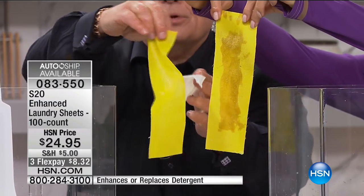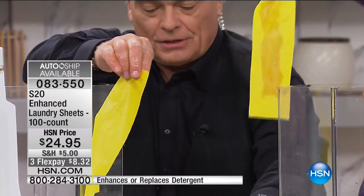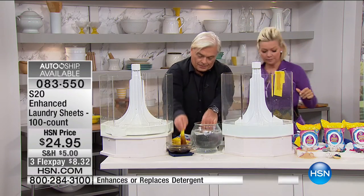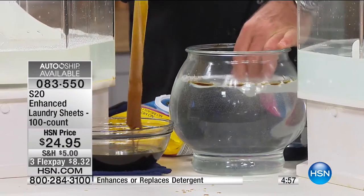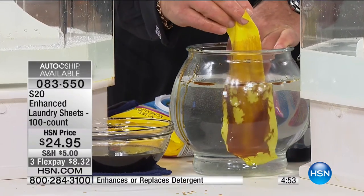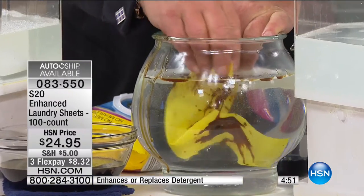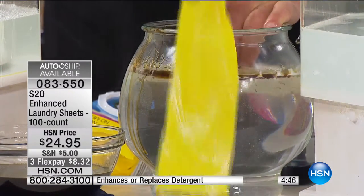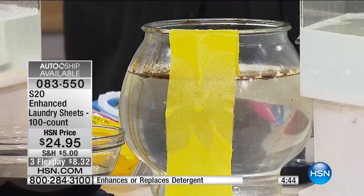Now, I'm going to show you this in slow motion. I'm going to take a laundry sheet and put it in this fish bowl here, just a little bit. And then I'm going to soak it in here. I'm going to show what's going on here because the laundry sheet has an amazing ability to break through oil and grease. Watch this. When I hit this down here, same as the Today Special, same as that banana oil, it actually cuts through grease and grime. So your laundry comes out better than ever before.